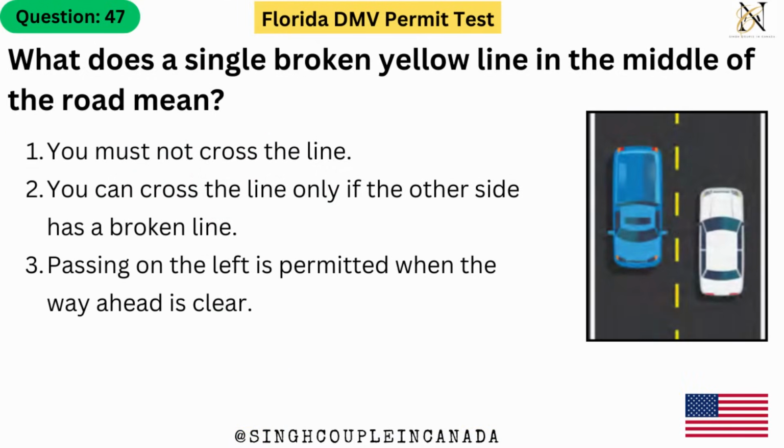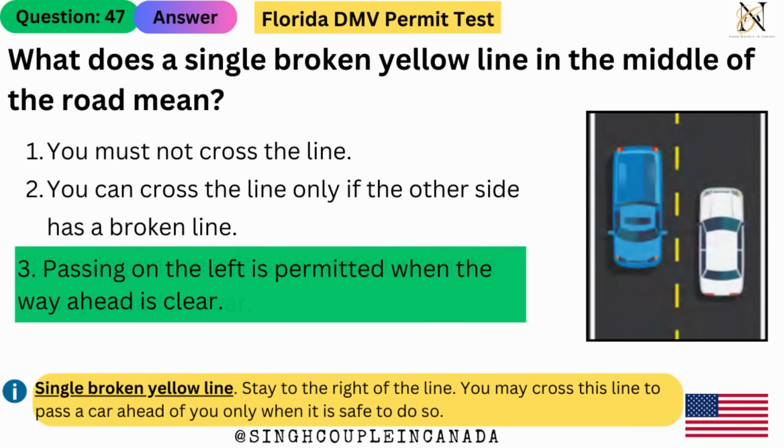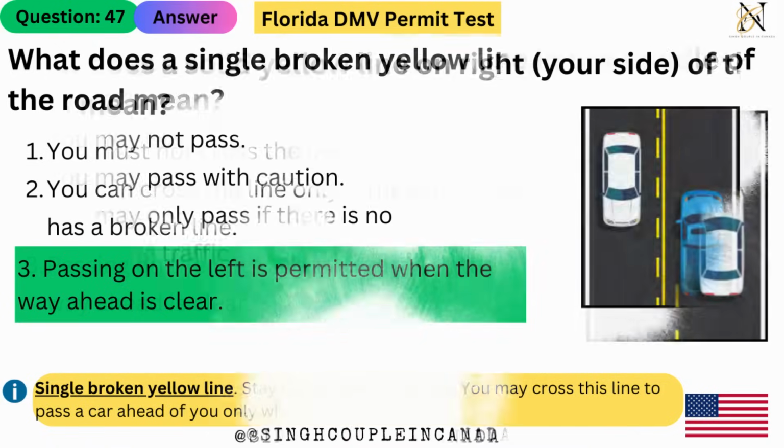What does a single broken yellow line in the middle of the road mean? 1. You must not cross the line. 2. You can cross the line only if the other side has a broken line. 3. Passing on the left is permitted when the way ahead is clear. The answer is 3. Passing on the left is permitted when the way ahead is clear. Single broken yellow line. Stay to the right of the line. You may cross this line to pass a car ahead of you only when it is safe to do so.